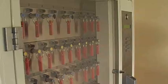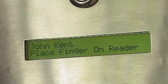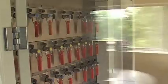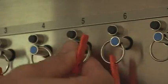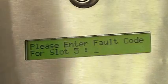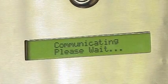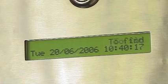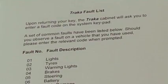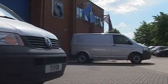So in my case, I'm going to replace key number 5. So I open the door in the normal way, verify my ID with my finger, the door pops open, and I insert the iFob. Now I have a problem with the tyres. I can see it's fault code number 2, so I type in number 2. Store that away and close the door. How did I know it was fault code number 2? Next to the Traka cabinet there's a list that the manager has prepared beforehand, which shows all the typical faults that I'm likely to have experienced while using this particular vehicle.